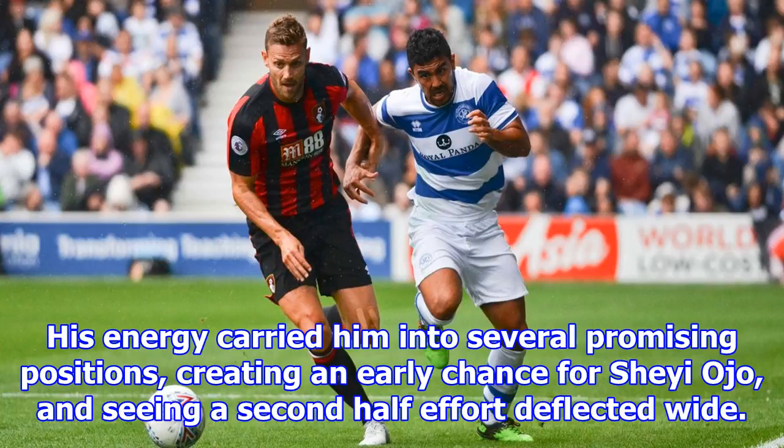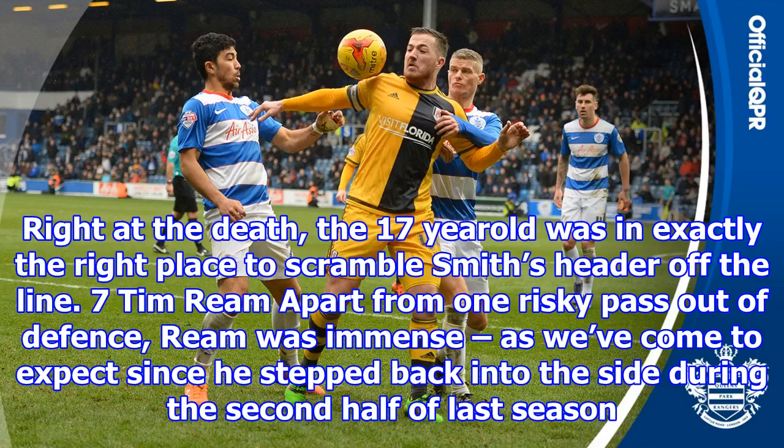7. Tim Ream: apart from one risky pass out of defence, Ream was immense, as we've come to expect since he stepped back into the side during the second half of last season. He was happy to bring the ball out but largely nullified Idrissa Sylla and Mackie with his positioning and communication continuing to be first class.